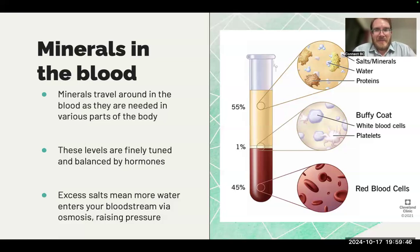And so what we end up with is more water entering the bloodstream, more liquid. Because we're jamming more stuff in your blood arteries and veins, that increases your blood pressure. And as we know, that can have negative health effects. And so by reducing the salt intake, not so much water is going to be diverted from our tissues into the bloodstream, and that helps our blood pressure to stay at a reasonable level.